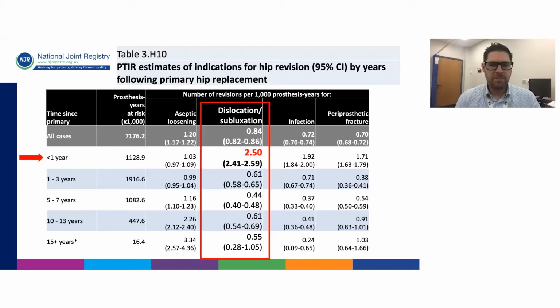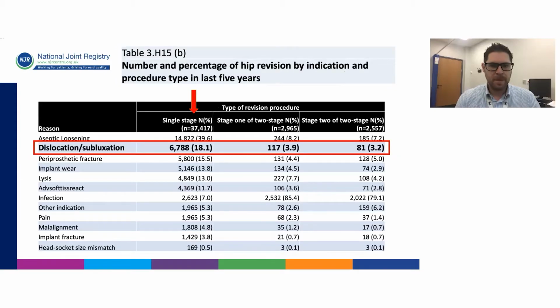Dislocation and subluxation remains the leading cause of revisions within a year of primary hip replacement. Of the 37,400 single-stage revisions performed in the last 5 years, 18% cite dislocation and subluxation as a reason for revision.